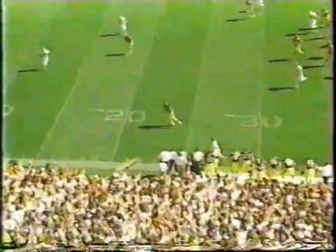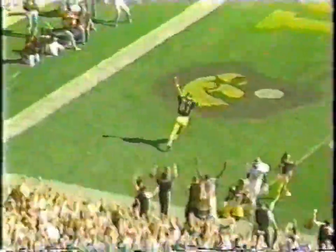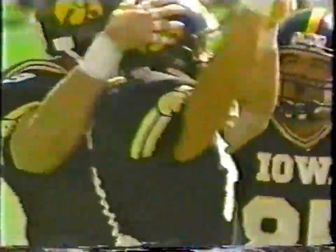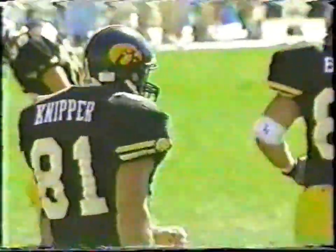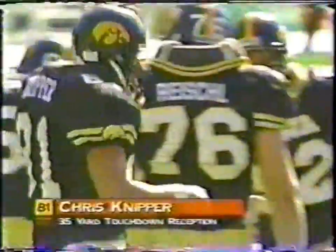Sherman's in trouble. Throwing on the back foot, and he completes it to the tight end, Chris Knipper. Knipper will score. A 35-yard touchdown pass and run, a broken play. Chris Knipper with the touchdown. For Knipper, his third reception of the year, his first touchdown. Matt Sherman showed you his ability to make something happen after the play breaks down.